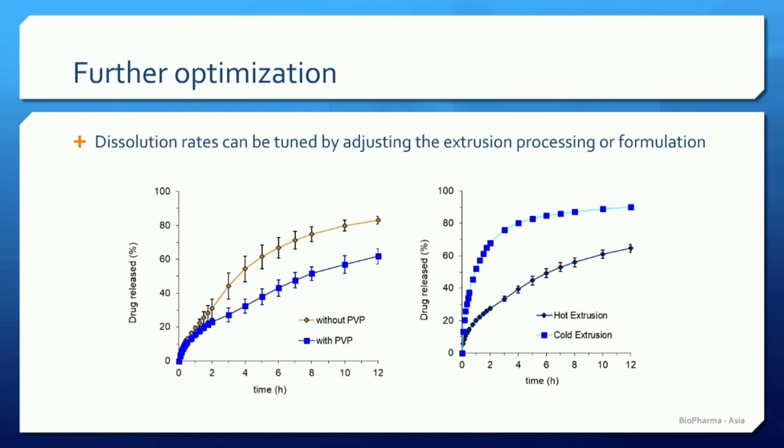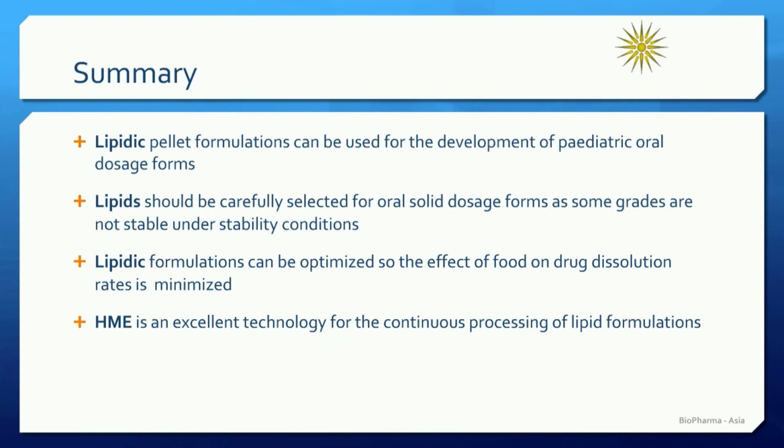And as you can see, when we process the material through cold extrusion, exactly the same formulation but different temperature profiles, we facilitate a faster dissolution rate. But when we apply hot extrusion, we have slower dissolution rates. The reason is that during hot extrusion, the drug substance is embedded within the polymeric lipidic material, so we have control over the dissolution rate. So eventually, in summary, we could say that lipidic pellet formulations can be used for the development of pediatric oral dosage forms. It's a very good drug delivery system, however, they should be carefully selected for oral administration, as some of the grades are not very stable under stability conditions.